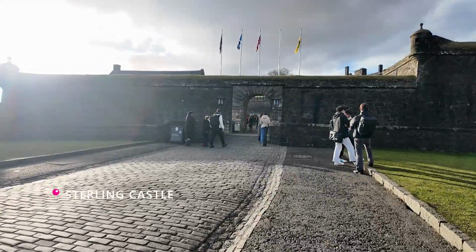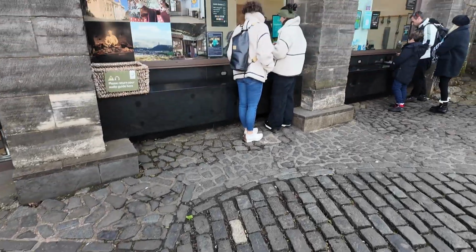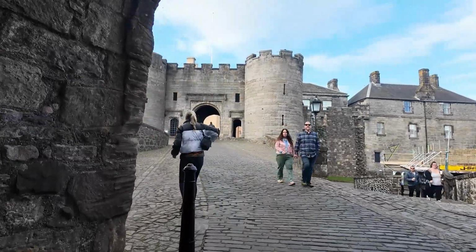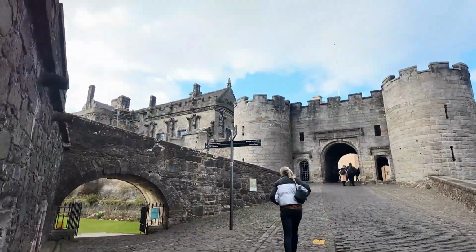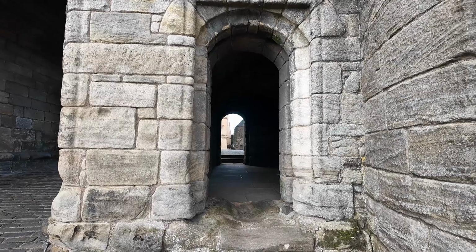Finally, we rolled into Stirling Castle. Perched high on the castle hill, it's been a key stronghold for centuries, guarding the River Forth and acting as the gateway between the Highlands and the Lowlands. Because of that, whoever controls Stirling pretty much controls all of Scotland.